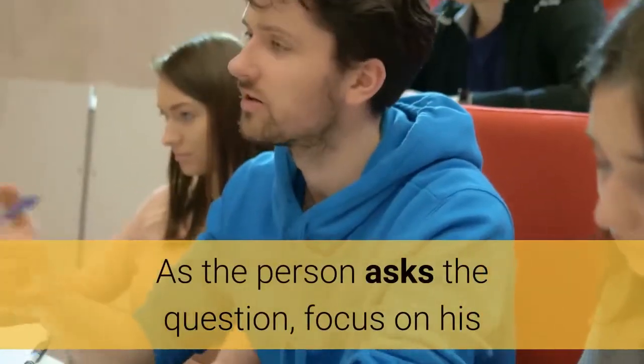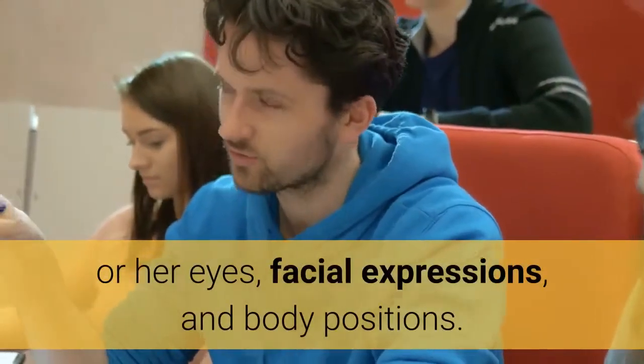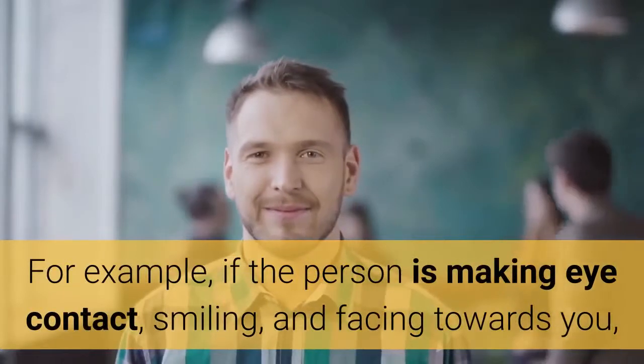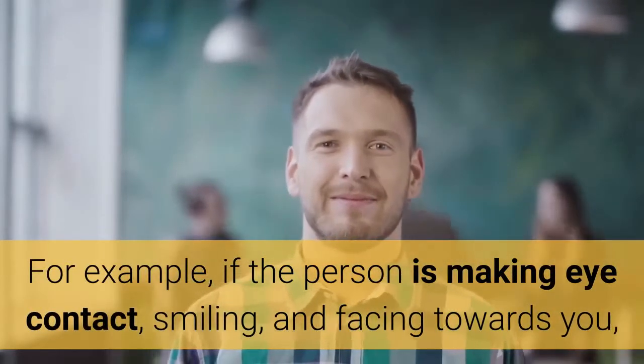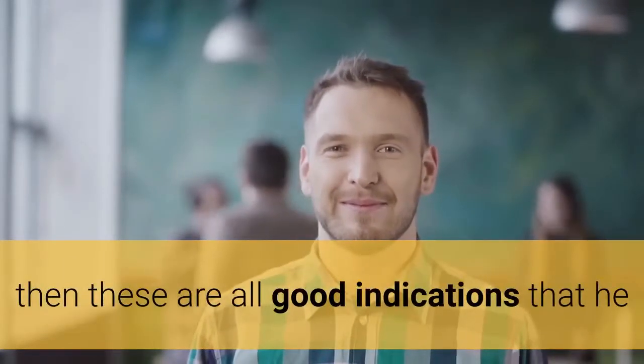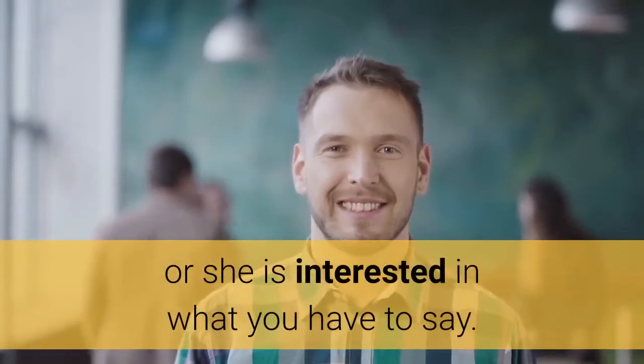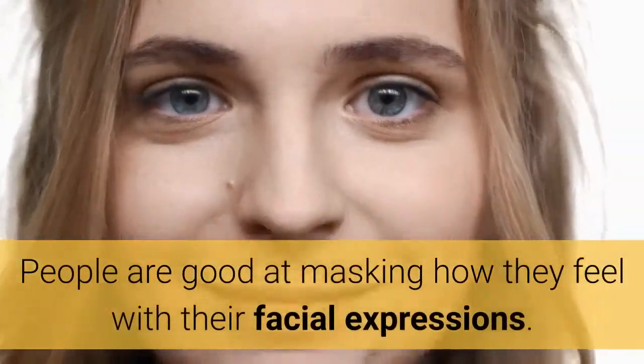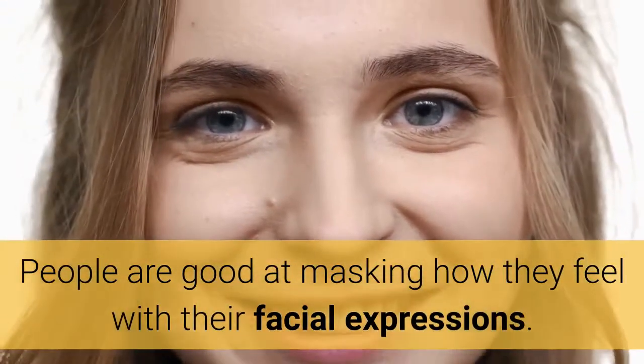As the person asks the question, focus on his or her eyes, facial expressions, and body positions. For example, if the person is making eye contact, smiling, and facing towards you, then these are all good indications that he or she is interested in what you have to say. However, keep in mind that facial expressions can be misleading. People are good at masking how they feel with their facial expressions.